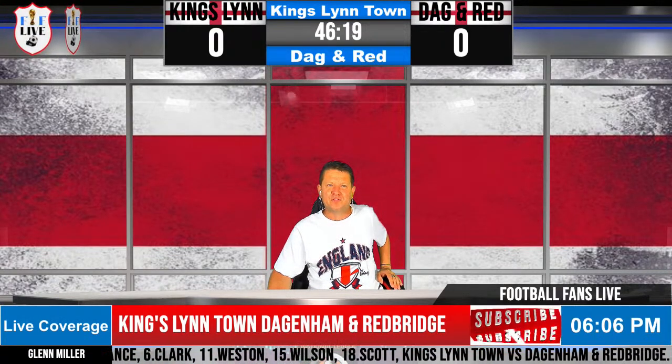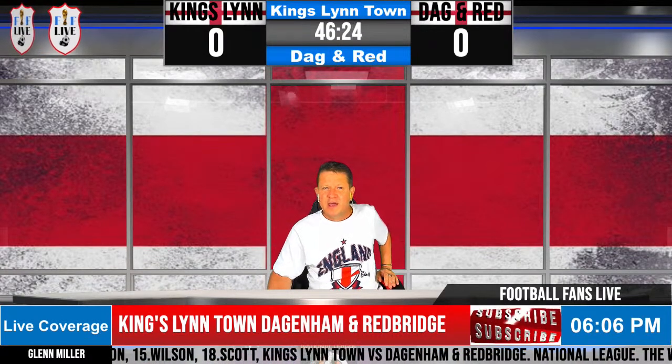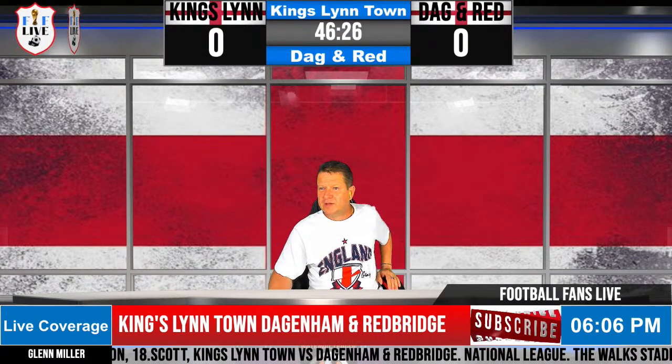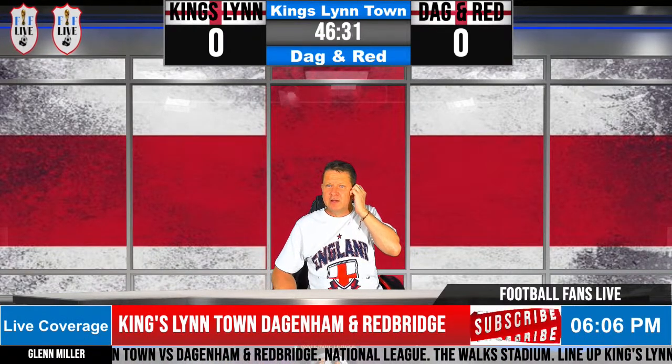Come Dagenham and Redbridge, but it's cleared up by the centre-back for Kings Lynn. Out on this right-hand side. Here they come, here with the number 3 now. Play towards the corner flag. He's got time to get it into the penalty area.